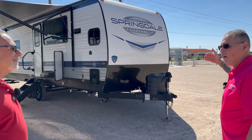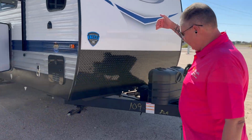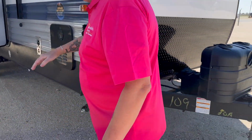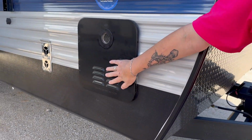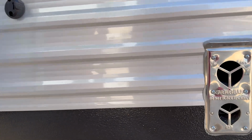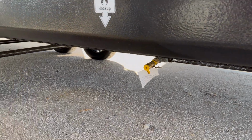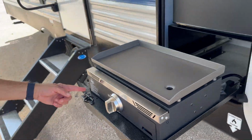Comes with my standard amenities like the power tongue jack, two propane tanks, got my battery up front. My favorite thing, the tankless water heater. Careful of the outside of the furnace, that's a little warm there. Look at this griddle. It's got the quick disconnect, so it's real easy to do. You got the Cabela's griddle.